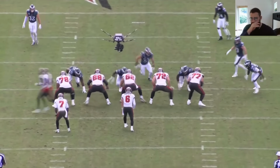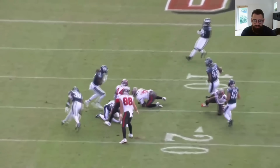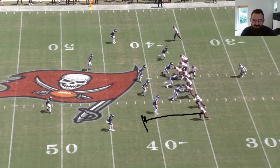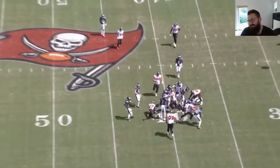Limit that the box that Bucky Irvin has to run through is in control of the outside after the block defeat. I really like this. Not anything flashy. Just take a look at Kelee Ringo here. Sterling Shepard coming up to block him on an outside running play.